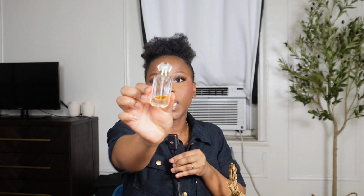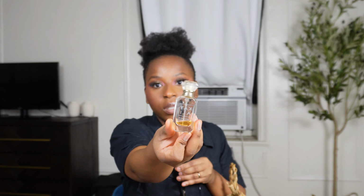And I can't remember the notes. I'll put the notes, but I really love it. So this is the Vanilla Royale Sugar Patchouli, and I am almost done, as you can see.